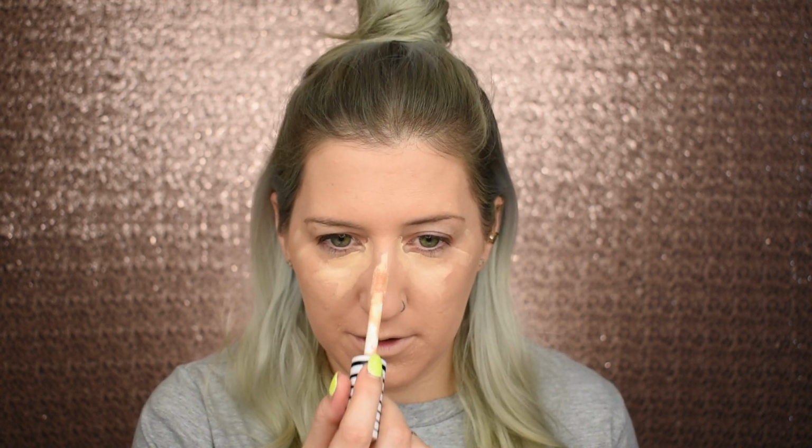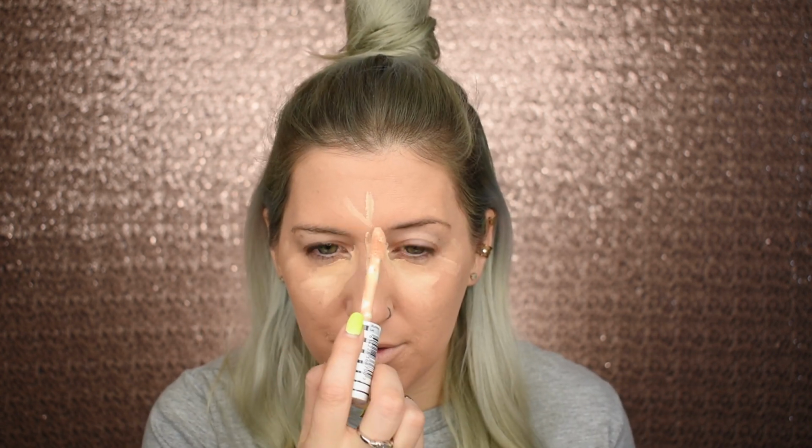And let me put a little bit on the nose. I'm not gonna put too much right there because the nose was actually looking really good. I don't know if that's the primer or the foundation or both, but I don't wanna dry it out too much. A little here. Just do a little reverse contour. I'm gonna go back in with my flat kabuki brush and blend that all out.